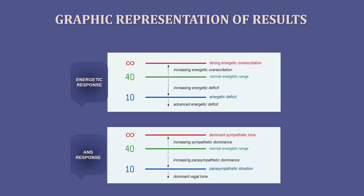If we go towards the 10 value, it means that we have an energetic deficit. Also translatable into a parasympathetic situation if it goes towards the value 10, which is indicated in blue on the display, and a dominant sympathetic tone if it goes towards the red line in the graph, the infinite value. So the results are very simple to interpret and are displayed in a very comprehensible, easy to understand manner.